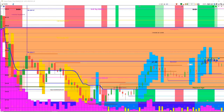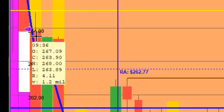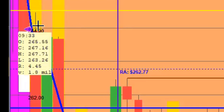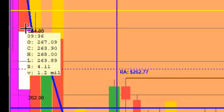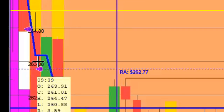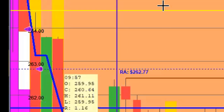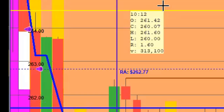All right, so this is today's live market. Here we are in BABA, and we've got these two purple markers. So we've got an entry right here on this purple marker on this red candle at the bottom, and we've got an exit with this purple marker right around here. You want to talk a little bit about what you were seeing on the setup of this trade?